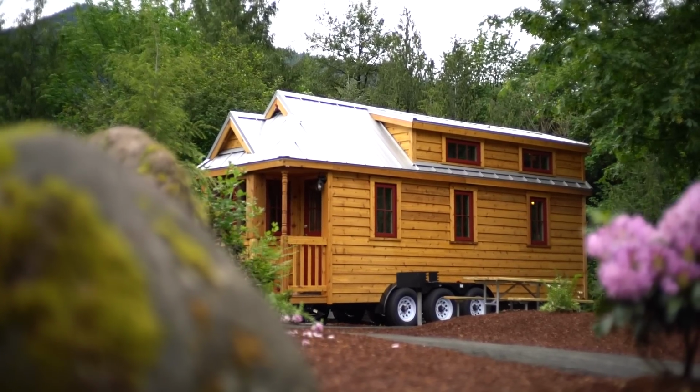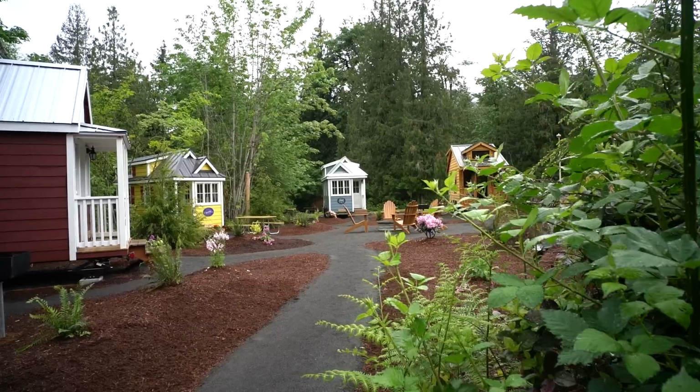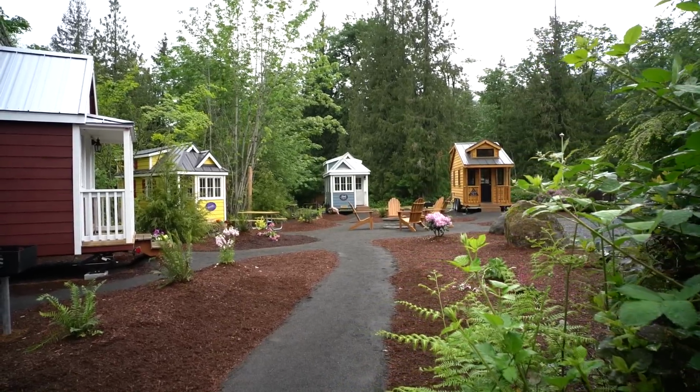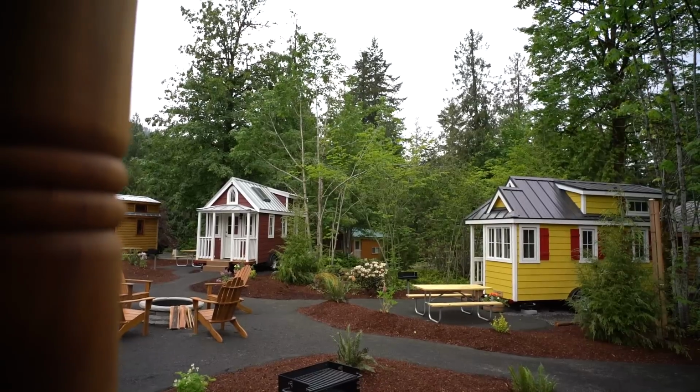So that was a quick tour of Lincoln. Check back soon and I'll have the other tours of the other 3 tiny houses here. I might even try to get some of the permanent residence tiny houses as well on the property.